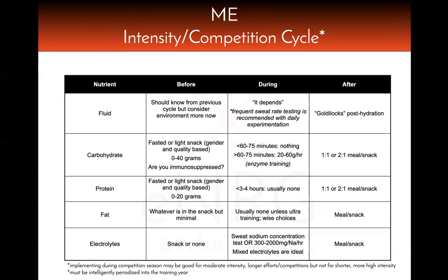So let's look at this. Beforehand, in terms of fluid, you should probably have your pre-hydration figured out. If not, because it's maybe getting a little warmer now, you're going to have hopefully a few more weeks to dial that in.